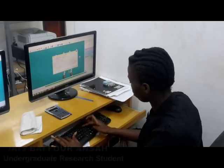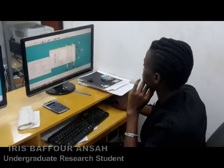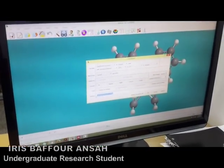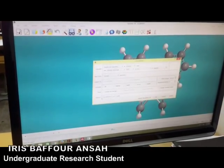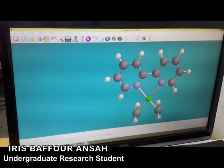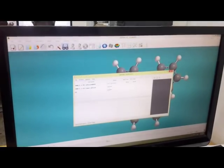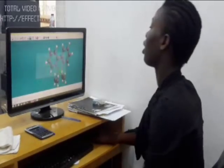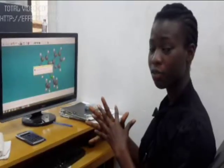This is Iris Bafuansa. Iris's work is on nickel-mediated oxidative cross-coupling reactions of carbon dioxide and olefins. Concerns over increasing levels of carbon dioxide makes industrial processes that utilize carbon dioxide as feedstock very attractive. Iris's work looks at ways to incorporate carbon dioxide as a feedstock in cross-coupling reactions towards a feasible conversion to useful fine and bulk chemicals. I'm currently working on nickel-mediated oxidative coupling reactions of carbon dioxide and olefins towards the conversion of carbon dioxide to useful chemicals.